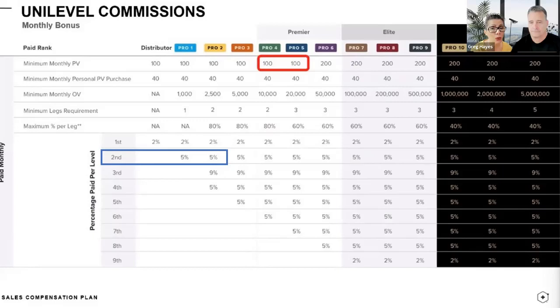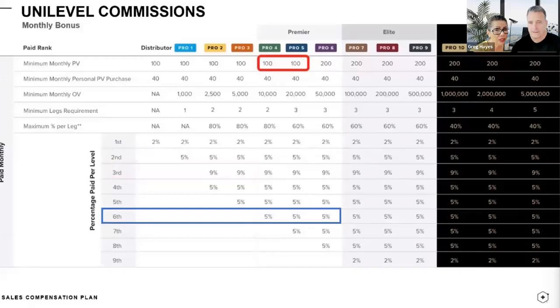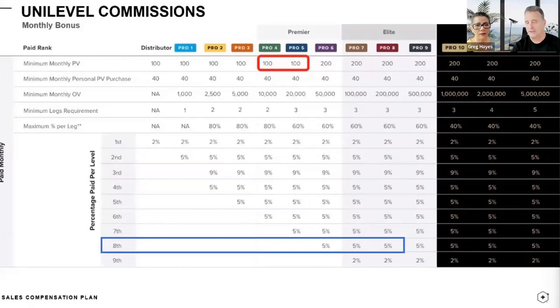And by the way, if you notice, as you rank advance, you're getting to participate in deeper commissions. You are going to get paid more and more. Greg will continue to show the illustration on the fourth level. You see, you're getting to participate nine levels deep, the 2, 5, 9, 5, 5. And now go on, Greg, see, another 5%, you're participating in that. And it goes all the way down to nine levels, which is really kind of cool.